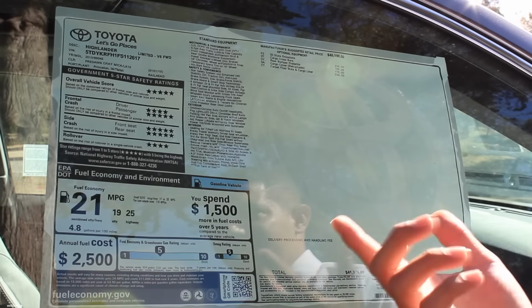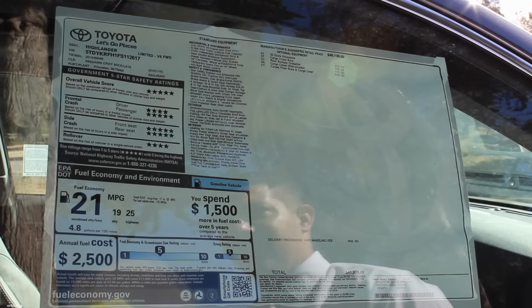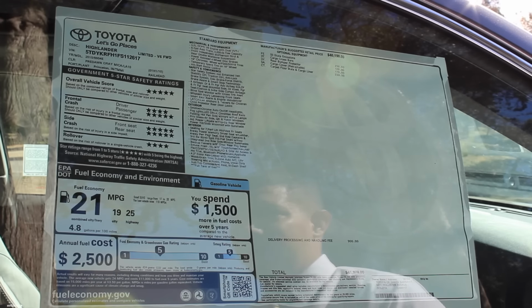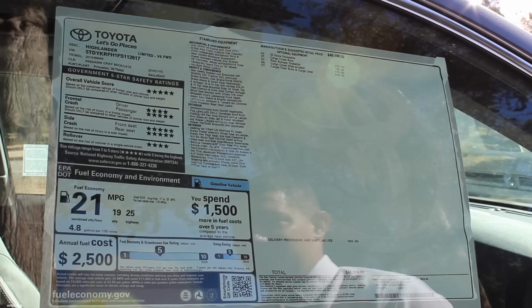So this is a limited V6 front-wheel drive. Overall score for crash test ratings is 5 stars, so 5 out of 5. So definitely a safe vehicle for you and your family. Frontal driver and passenger, driver's 4, passenger's 5, and side crash, front and rear seats are all 5, and rollover is 4 out of 5. So it's got really, really good test ratings.